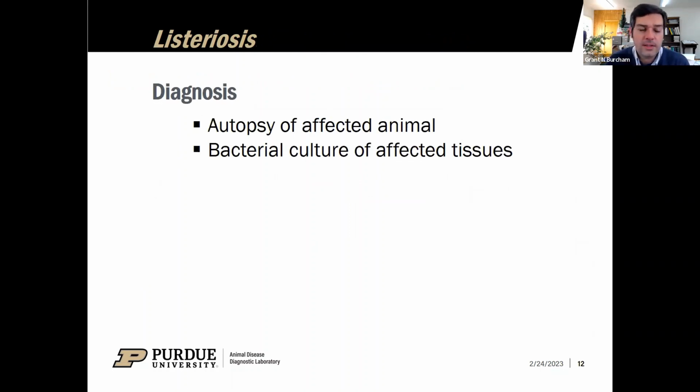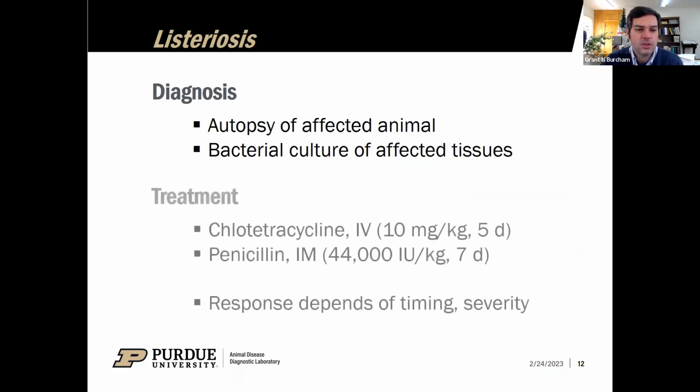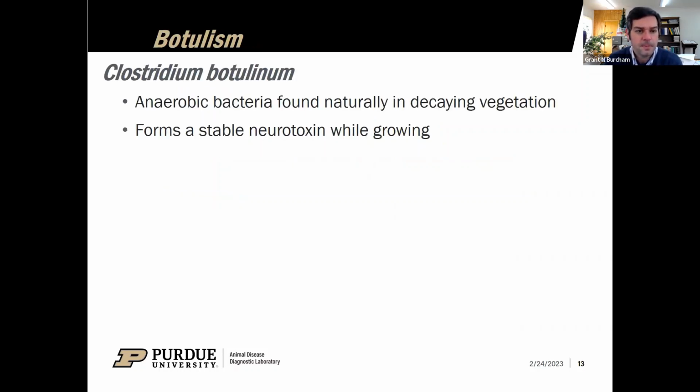Unfortunately, there aren't ways to diagnose this ante-mortem. We really need to do an autopsy of the affected animal and culture that listeria from affected tissues. There are some treatments out there. Response depends on timing or severity, I think. So oftentimes maybe the first animal is a little far along and we can diagnose it on an autopsy, and then once people know what to look for, or anybody starts to look off, if you hit them with the antibiotics, you may be able to help the next ones.